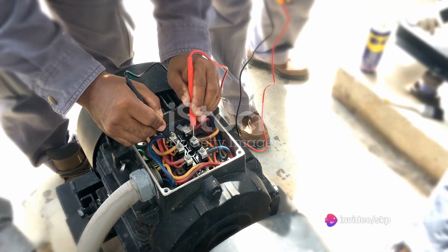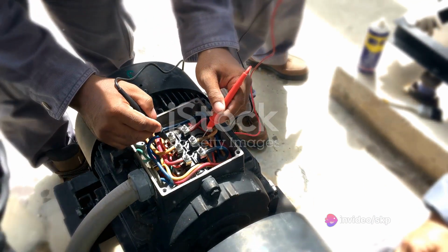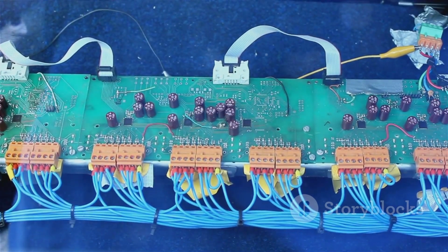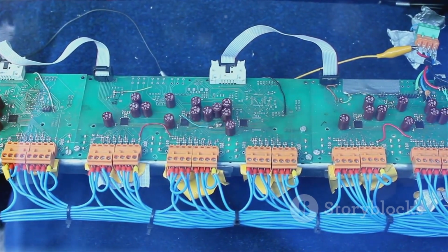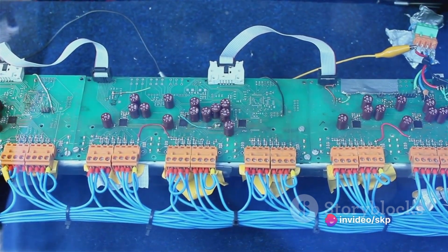Power supply compatibility and starting requirements are another key consideration. The motor you choose must match the available power supply voltage and frequency. This is because motors are designed for specific voltage and frequency ranges. So when you're selecting a motor, ensure it aligns with your power supply conditions to guarantee optimal performance and efficiency.